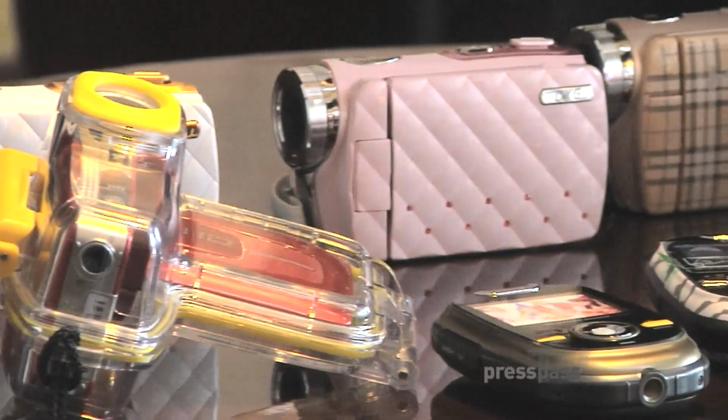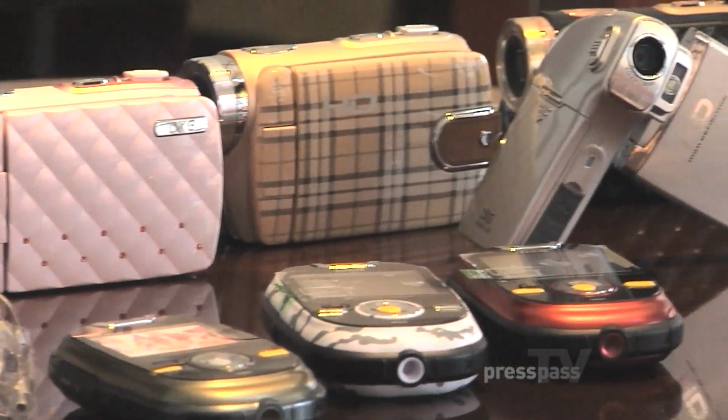This is DXG's new product line. These cameras aren't even on the market yet. We're going to play with them, check them out, and all courtesy of this man, the Senior Vice President of Sales for DXG, Paul Goldberg.